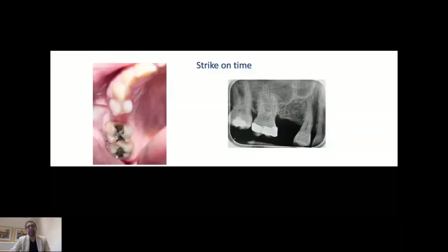Bone graft, and then that's the closure. Now that is the lateral window approach. I just want to mention over here that in fact, your planning for implants starts before taking your tooth out. You don't have to worry about less bone if you have had the tooth in there.